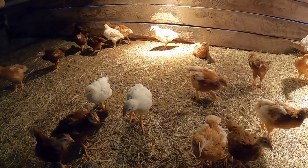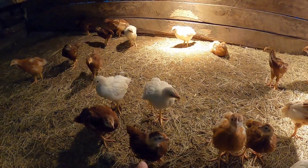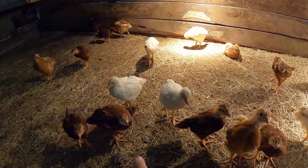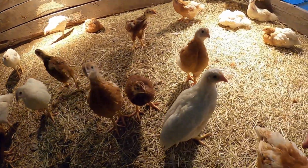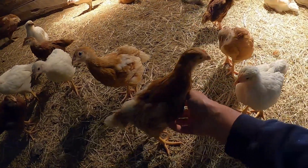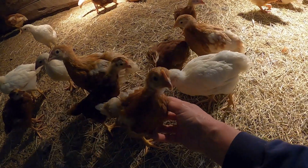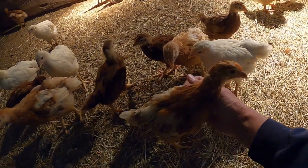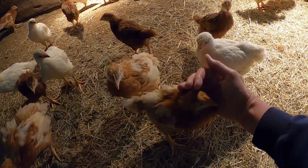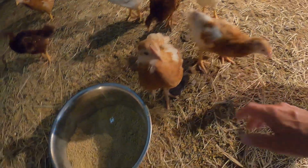So some of these are the real friendly birds. These are the amber stars and the red stars. And these darker color ones right here, the real dark ones, those are Rhode Island Reds. But these are just the friendliest little birds. They always come over. They want to get their belly rubs. And they want to peck at me. And they're just little attention getters. They love getting their attention.